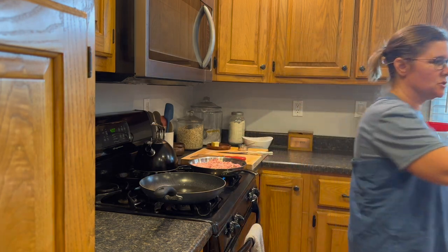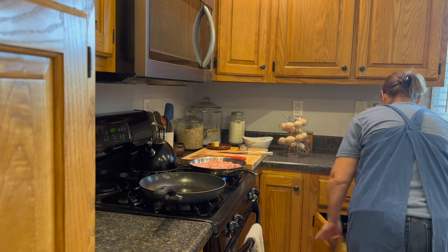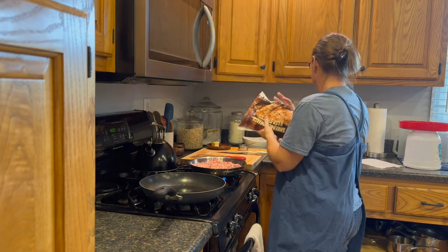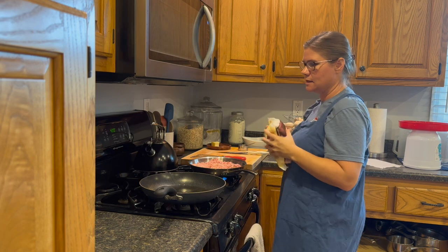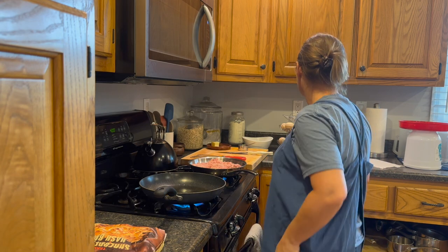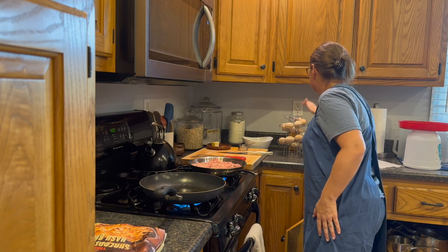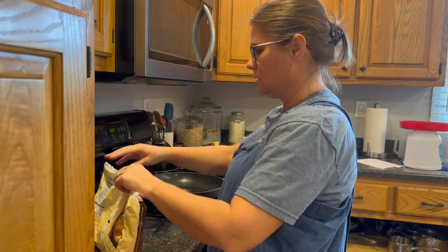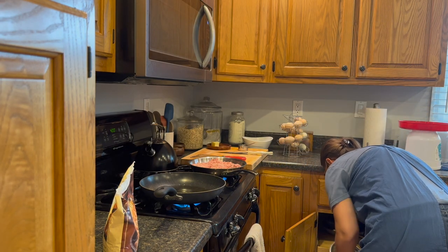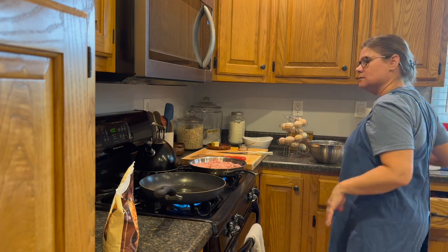While that's getting started, I'm gonna start getting some eggs ready to scramble. Let's see. I think I counted that I have 11 tortillas that I'm trying to use up. So I'm going to go ahead, 1, 2, 3, 4, 5, 6, 7, 8, 9, 10, 11, 12, 13, 14, 15, 16. I think I'm going to do like 18 eggs. We'll see what it looks like in the bowl. See if that looks like it might be enough.